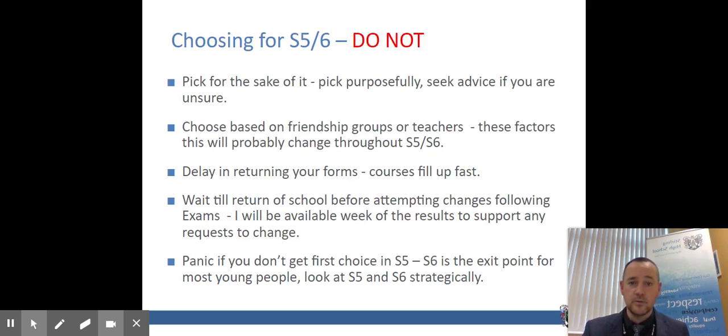These might change throughout the course of the year. You don't know which class you'll end up in, and your priorities will not necessarily be the same as your friends. Make sure you get your returned forms back on time. If any change is required to be made to your choices following the results of the courses this year, I realise there won't be exams, but I will be available during the summer holidays, and you can contact the school if any changes to your choices need to be made, so that we're ready to go when we come back in August.